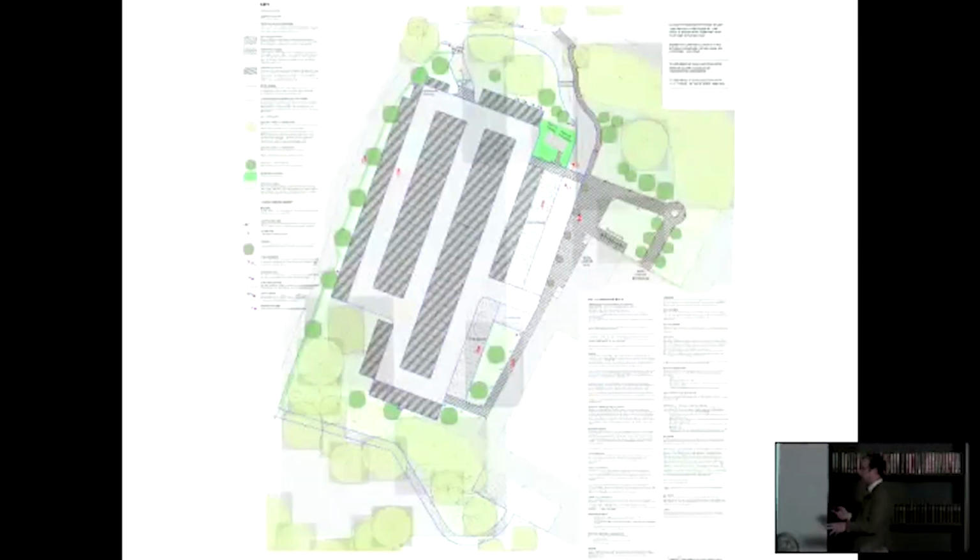and eventually got to a very good compromise where we've maximized the number of spaces, but we're able to keep all the mature trees and provide good new greenery around. We can keep the hedge that comes all the way down here. So just to give you orientation, you're coming down the drive now. This is where the swimming pool and the college building is, which were replaced with the car park.